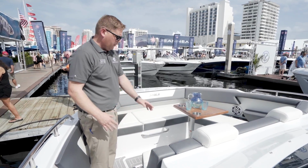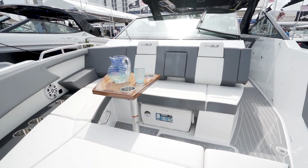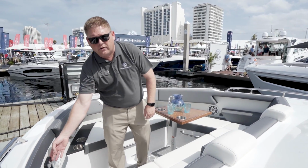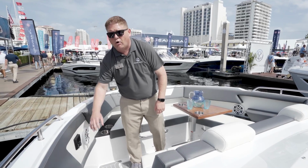Other features in the bow area is there's a cooler underneath this seat. We have built-in armrest with cup holders. And we also have stereo control for the Rockford Fosgate that can control the bow area or the entire boat.